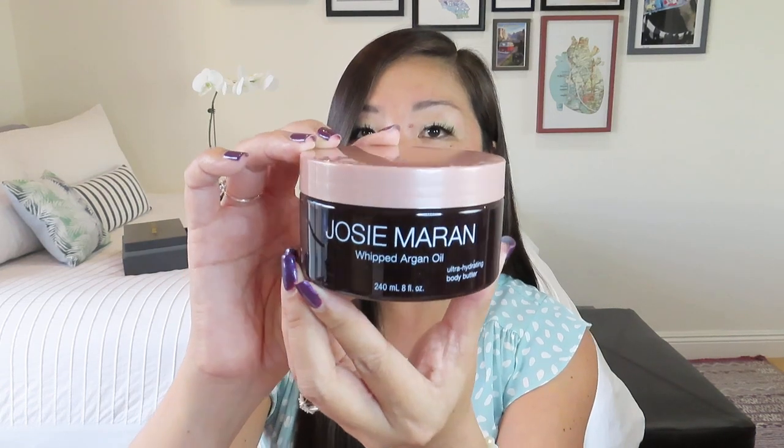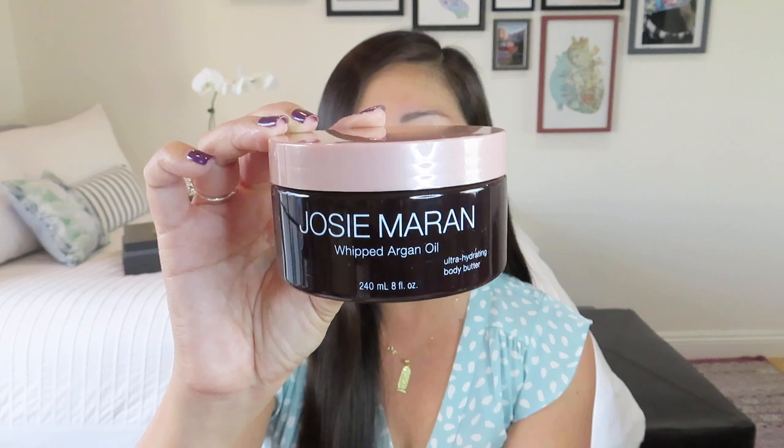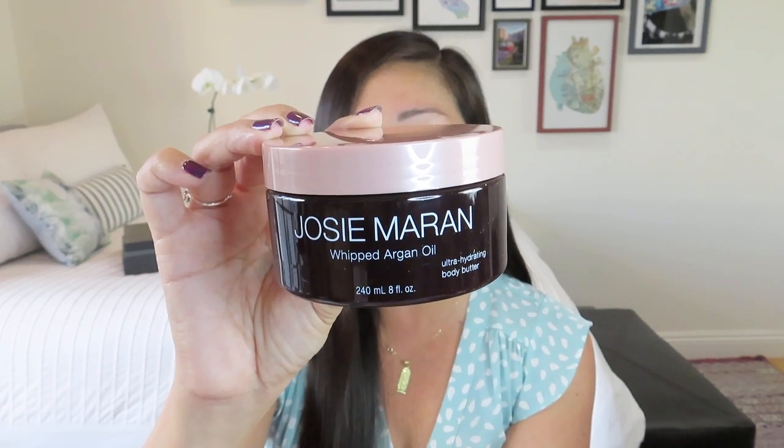It's in this little flat box like this. So we'll open this up. It says, whip your skin into shape with this body butter and a sweet citrus scent. This famous formula is fortified with white tea extract to help protect from environmental damage. Treat your skin to the benefits of 100% pure argan oil, this is what that looks like, shea butter and avocado oil. It is vegan, organic, cruelty-free, and gluten-free. So I love a body butter, you guys.